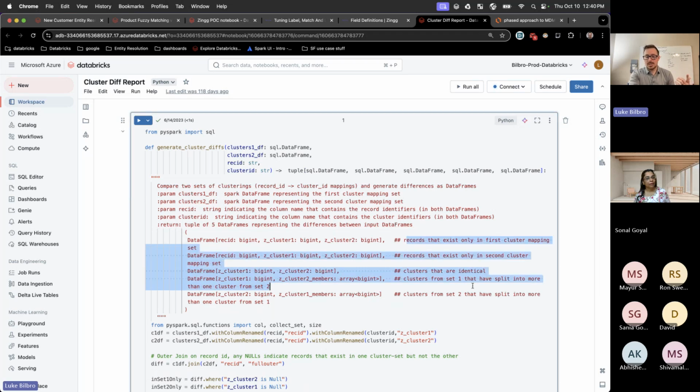And those are here, and I'll stop with these five sentences. Records that exist only in the first cluster mapping, so maybe records that got deleted. Records that exist only in the second cluster mapping, so maybe records that are new. Clusters that are identical, so clusters that have the exact same records, but maybe the cluster ID has changed for some reason. Then clusters from set one that have split into more than one cluster from set two. And the inverse, clusters from set two that are a combination of more than one cluster from set one.